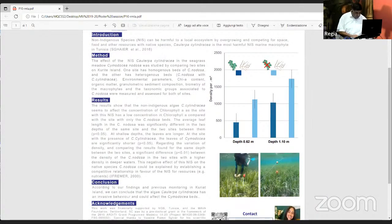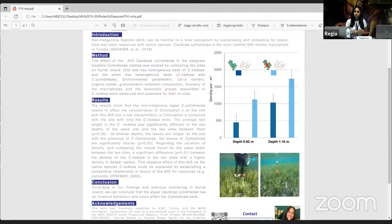We did it in 2020, which is by my work of baccalaureate degree, and where we decided to choose two depths, 0.62 and 1.10, at each depth we have two sites. The difference between these two sites is the presence of Coralligenous and Dresia. So we studied environmental parameters, organic matter, granulometric sediment composition, biometry of Cimodesia nodosa, the density of Cimodesia nodosa, and also the taxonomic groups associated to it.